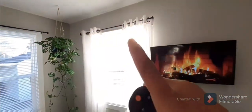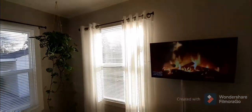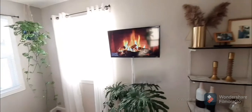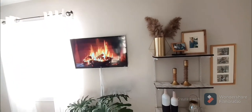So here are the curtains that I ended up keeping in here, the linen ones. Super cozy. So guys, I got the fireplace thing going.